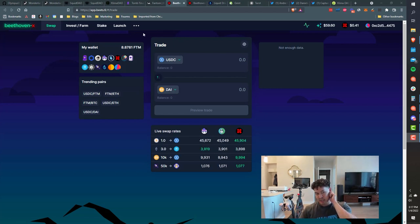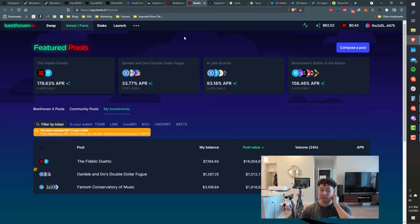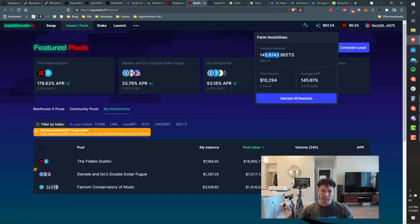So Beethoven, Balancer fork. Essentially, what I have to do every single week, since this is one of the more active farms, is, instead of putting my LPs of Beethoven into something like Beefy, I don't really want to collect and build my Beets position. So I'll harvest it, right? It'll give me $62 of this, and then I can put it somewhere else, right?